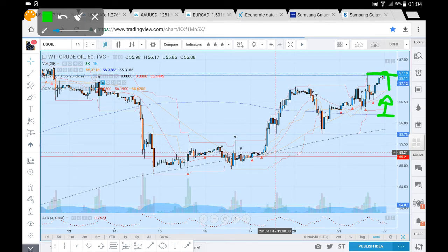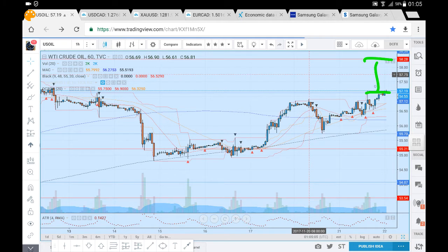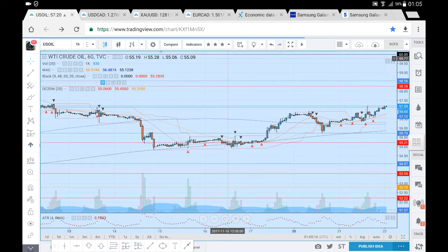Now, if we continue to maintain our strength above this 57.12 region, the very next level is all the way up at 58.28. So if we do successfully hold the 57.12 level, we'll be targeting 58.28 to the upside. Beyond 58.28, we'll be looking at possibly, just bear with me a second here, 58.28 and 58.56.